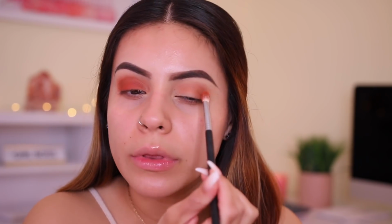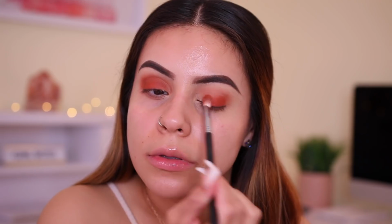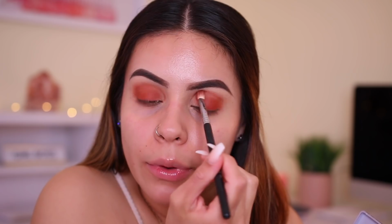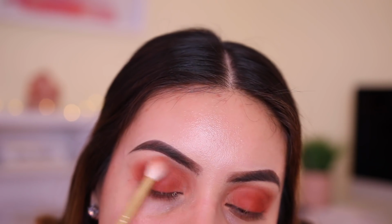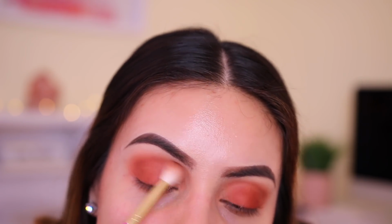There's a little bit of kickback with these shadows, but for me, it's not a big deal, because I feel like that's bound to happen with all shadows, drugstore or high-end, because they're so pigmented, so buttery and creamy that it's going to happen with most eyeshadows. Ever so lightly, I'm going to take that first blending brush and just blend through those edges.